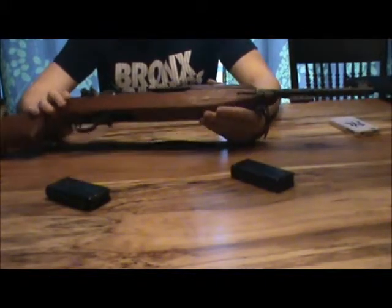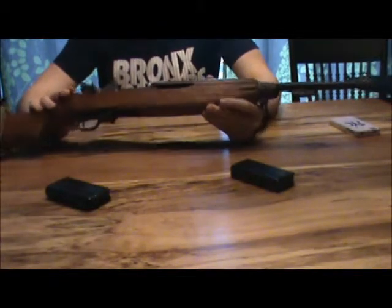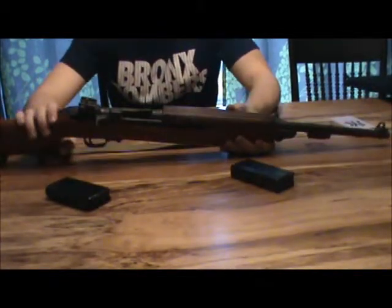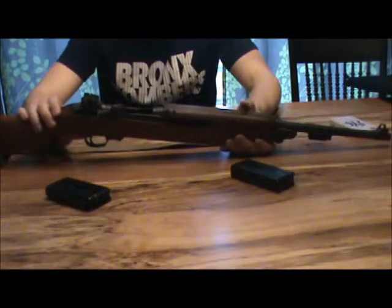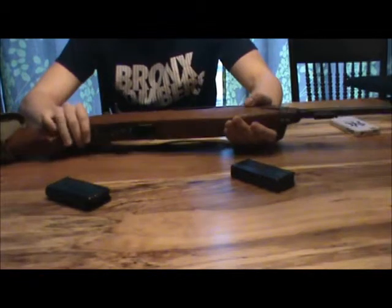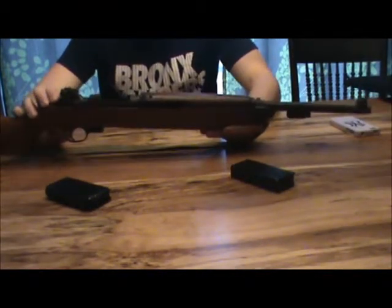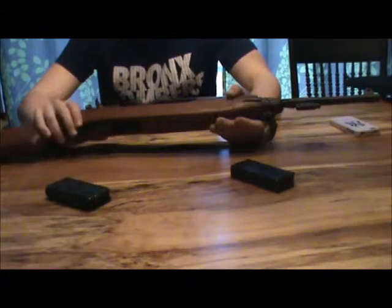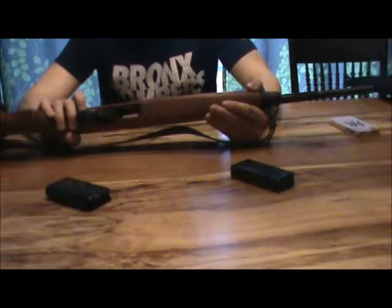She's still got some kick to her. The only other thing I have to say is the ejections can be quite wild too. It is not uncommon to get hit in the forehead with one of these ejections, but that's rare enough. These things don't detract from the rifle. If you just take care of it properly, you should have no problem. It is a beautiful piece of history, and it's just great to have.